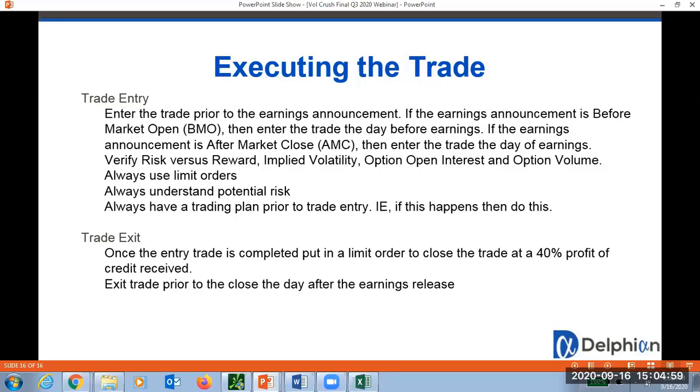If you do get exercised on an option, as long as you don't make an adjustment to the other 3 legs of the trade, your trade is still intact. Don't get too concerned with the fact that now you're short 600 shares of Apple. If you haven't made any adjustments to the other legs of the butterfly spread, your trade is still intact. So you still want to manage that trade appropriately, but don't be concerned with something like that happening.